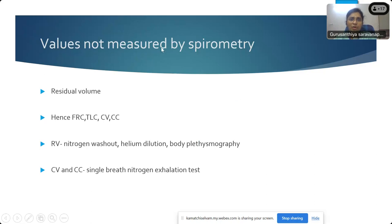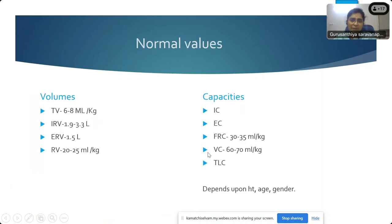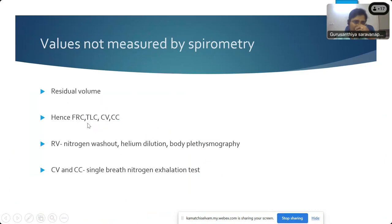What are the values which are not measured by spirometry? In a normal spirogram, whatever you are able to inhale and exhale will surely be measured by the spirometer, because you are exhaling into the spirometer. But the residual volume remains in the lungs. Whatever effort you make, you are not going to measure this residual volume via a spirometer. So whatever volumes have residual volume in their formula cannot be measured. Residual volume is a component of FRC and a component of total lung capacity, and hence residual volume, FRC, total lung capacity, closing volume and closing capacity cannot be measured via a spirometer.